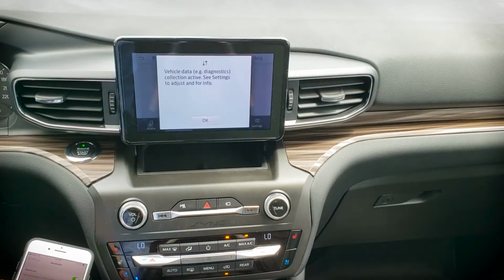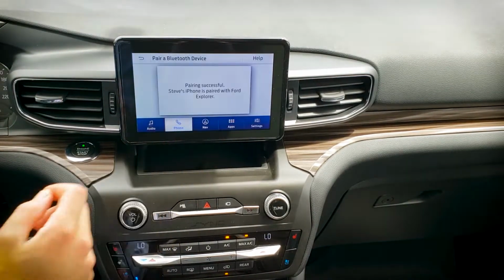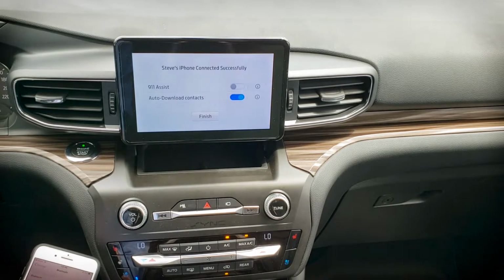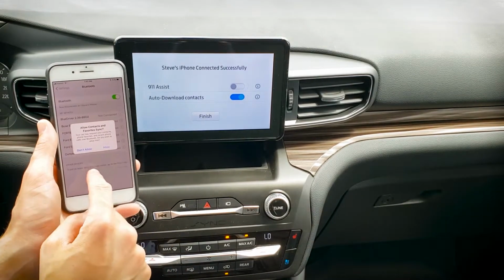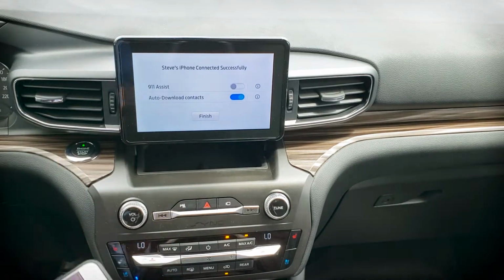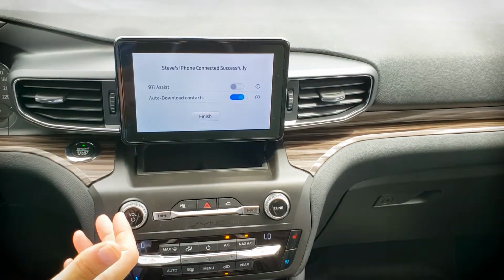For your safety, please stay alert to changing road conditions and use Sync's voice-activated features while your vehicle is in motion. There we go. And looking here, lastly on the screen, as you can see, allow contacts and favorites. Absolutely. We're connecting the phone, so we want to make sure that the vehicle knows who our contacts are.